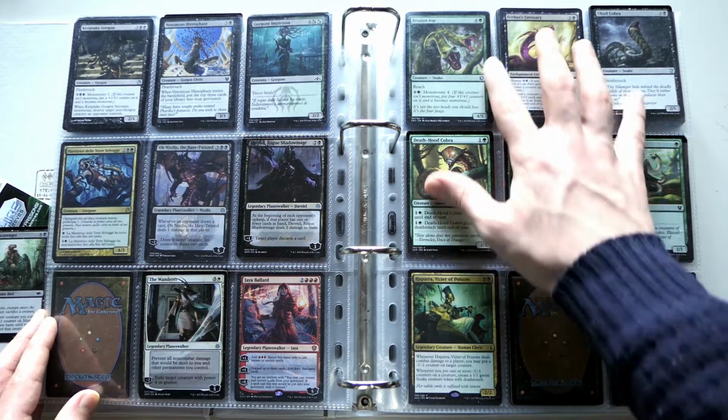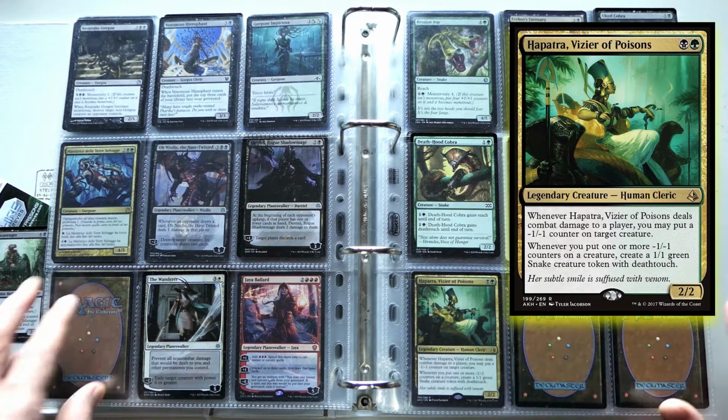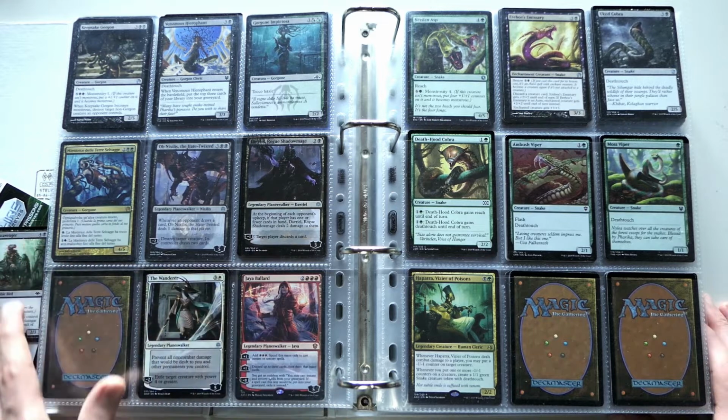Then here we got a bunch of spiders and a very nice commander. This is Arachne, Vizier of Poisons. Here you see I just have 4 planeswalkers. These are just all the planeswalkers that I've got in my collection.